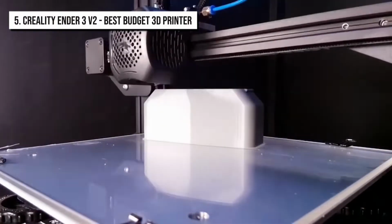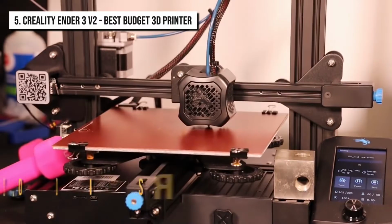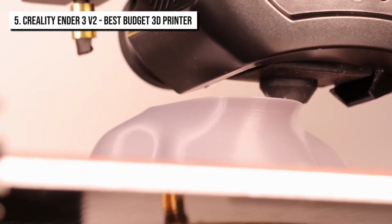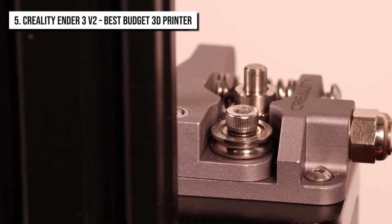Creality Ender 3v2. The Creality Ender 3v2, one of the top $200 3D printers, is an extremely capable machine for the price. Therefore, we choose it to open our list. It comes with a heated bed and can be built in about an hour.